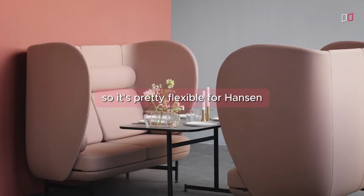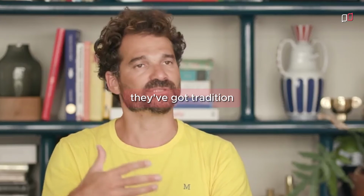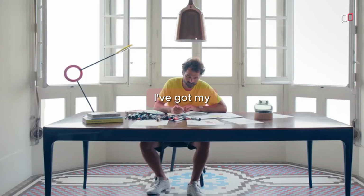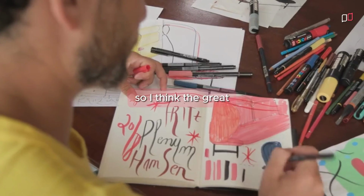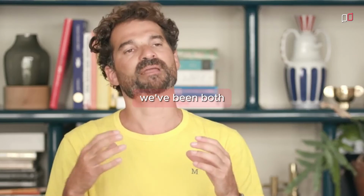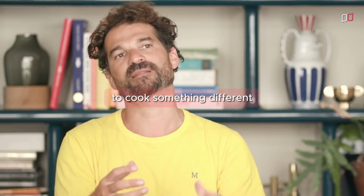So it's pretty flexible. Fritz Hansen, they've got great expertise, they've got tradition, and they've been a pillar of design for many years. I've got my southern flair, when I go there. The colorfulness, the idea of questioning the kind of textiles they use, the form. So I think the great combination between us, the success that we've had in the last years, has been that we've both been pretty open to each other and sort of brought the ingredients to cook something different.